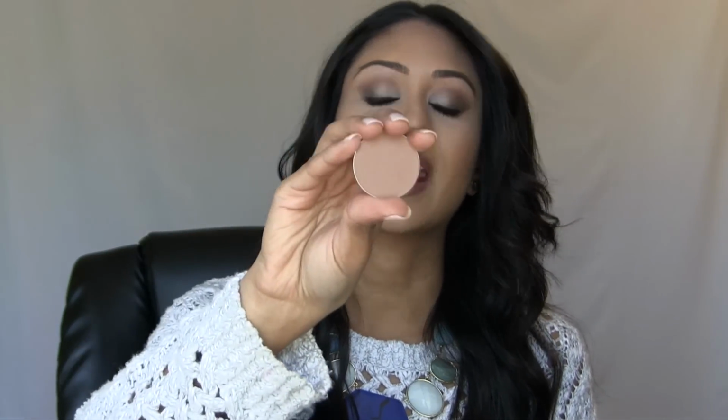It's just like powder. It just comes out immediately, so I really like that. Also, I've really been liking Java from the Contour Kit colors. Right here. And I like this a lot to contour. I also like this to contour my nose a lot.